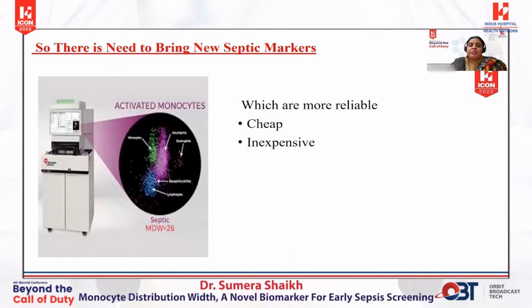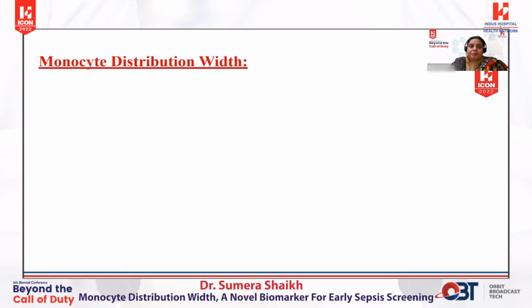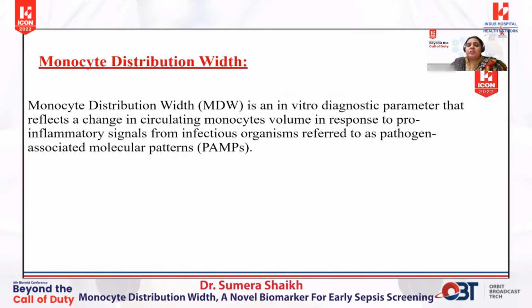Coulter in the DXH 900 analyzer, and they give a new marker, the MDW, which measures activated monocytes, and they claim that this is a new upcoming septic marker. So first of all, what is monocyte distribution width? It is an in vitro diagnostic parameter that reflects the change of circulating monocyte volume in response to pro-inflammatory signals from infectious organisms, referred to as pathogen associated molecular patterns.